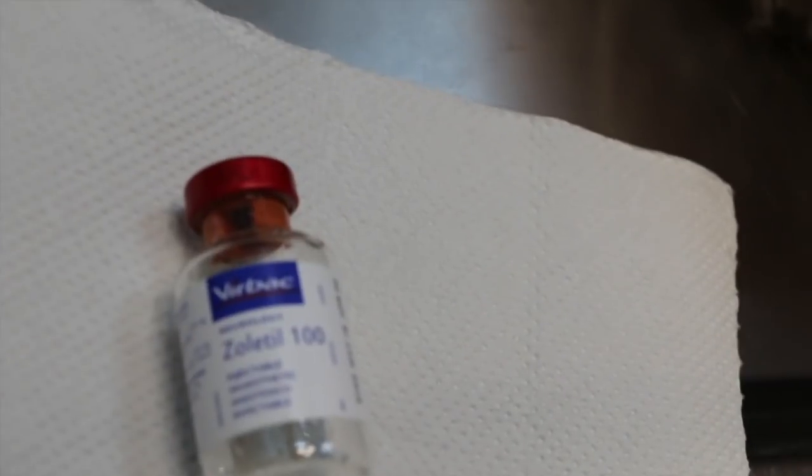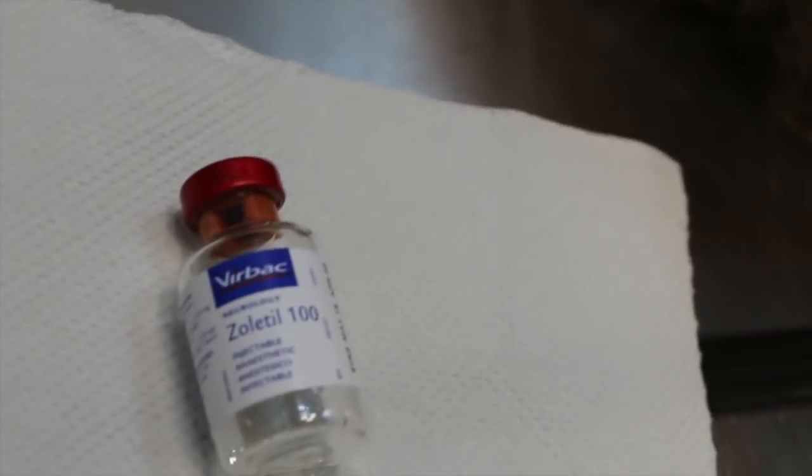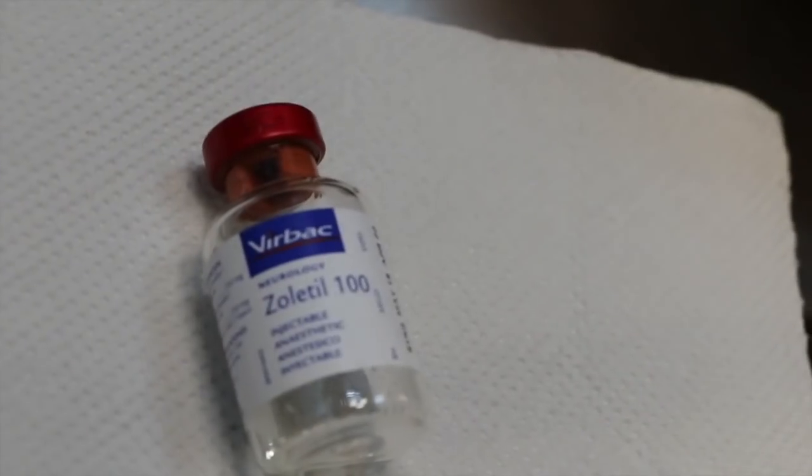This is Zoletil 100. Take out the muzzle already. The muzzle is taken out in case the dog vomits. So we took out the muzzle. Okay, now show the dog's face. No muzzle already. We'll turn the dog's head, just use your hand to turn the dog's head.